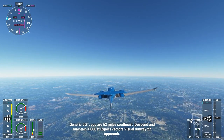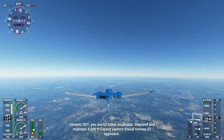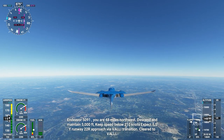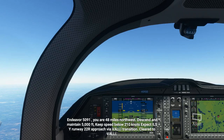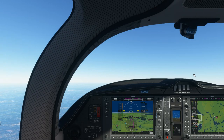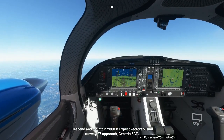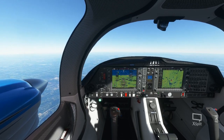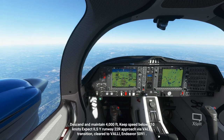Golf Tango, you are 62 miles southeast. Descend and maintain 4,000. Expect vectors visual runway 27 approach. Endeavor flight 091, you are 48 miles northwest. Descend and maintain 5,000 feet. Keep speed below 210 knots. Expect ILS Yankee runway 22 right approach via valley transition. Clear to valley. Descend and maintain 2,800 feet. Expect vectors visual runway 27 approach. Generic 5 Golf Tango. Descend and maintain 4,000 feet.